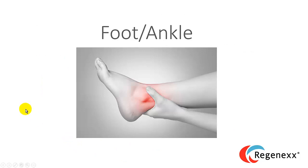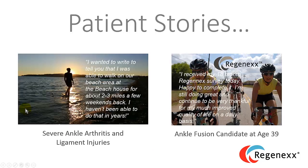So let's now switch gears to foot and ankle. Again, patient stories. This is just a woman who wanted to walk on the beach at her beach house. She had been told that she needed an ankle fusion or an ankle replacement and didn't want to go that direction. And this is a younger patient who was told they needed an ankle fusion and did, again, quite well.